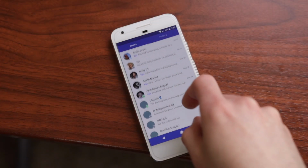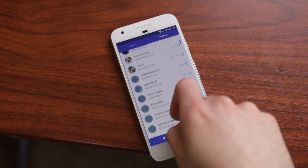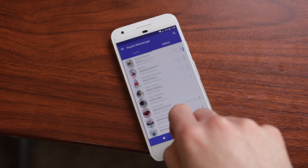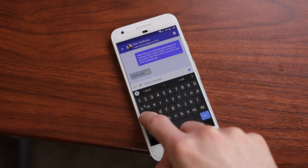Over on the XDA forums, XDA junior member John Reese uploaded a new application called Aquila Messenger. Aquila Messenger is a messaging application that takes all of your direct messages from your Twitter account and lays them out in an application that's very customizable, very stable, and looks quite a bit better than the base messaging feature in the stock Twitter application.